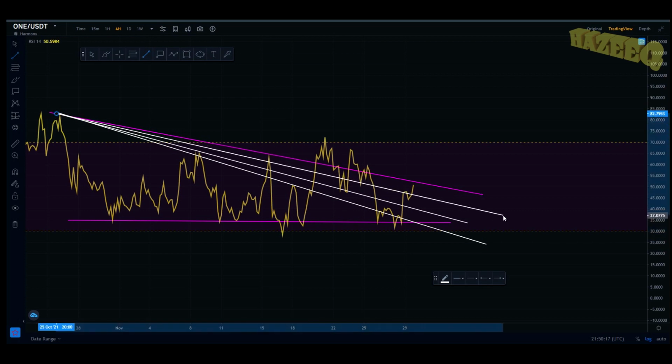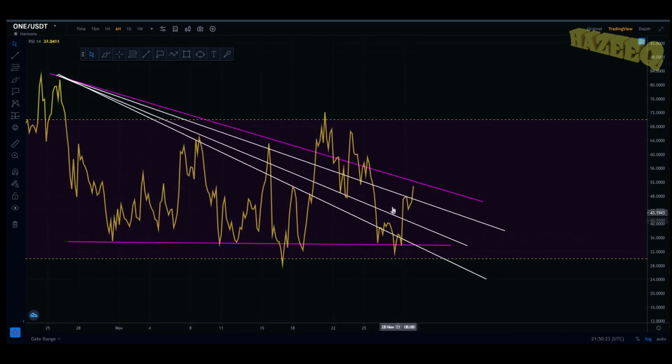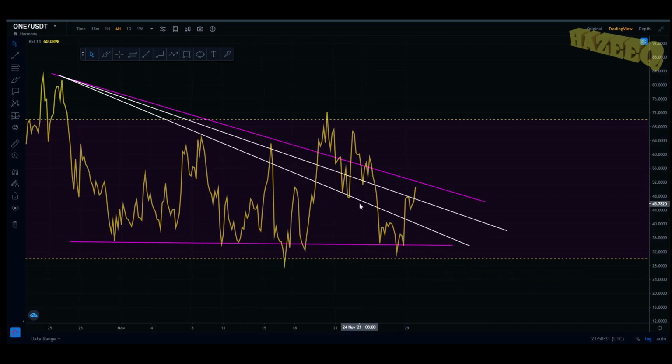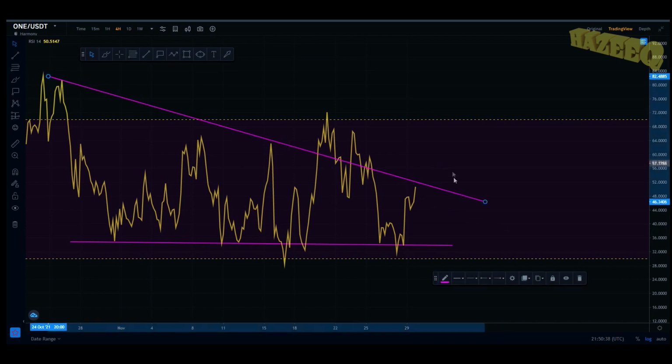But the thing is, you can never catch where it's going to get rejected. As you can see, you have these resistance lines, and you're going to get rejected and bounce off all of them. So you never know where to buy in. So I just don't have a lot of them on my RSI, and I look for the major resistance levels over here.